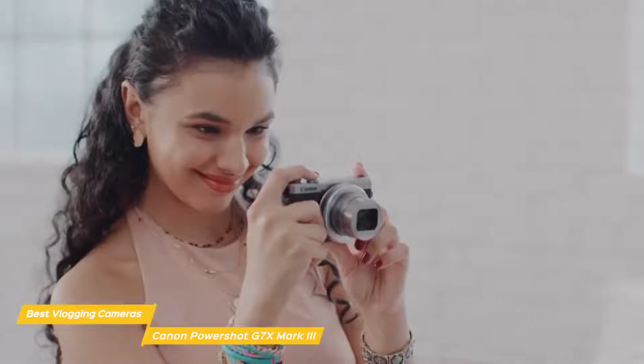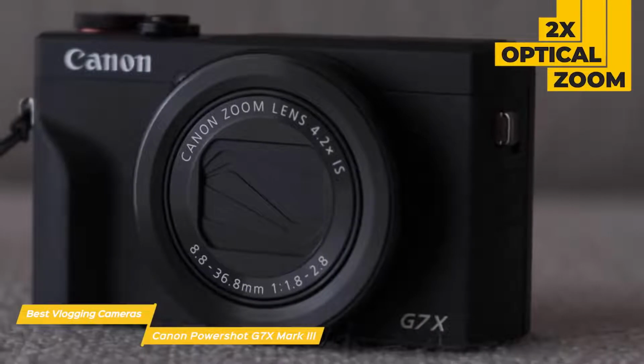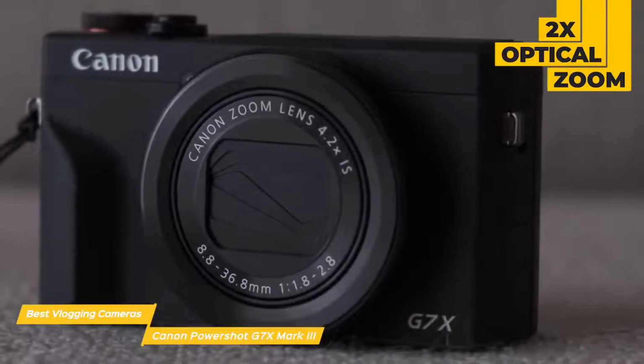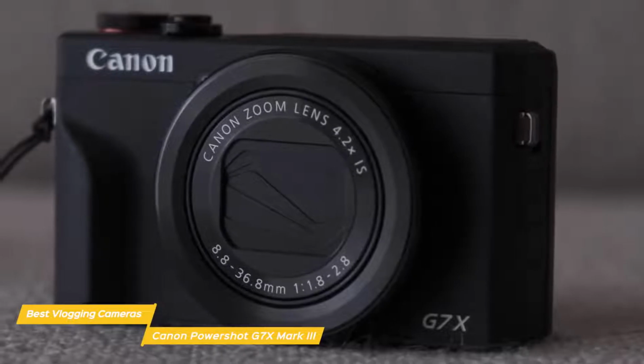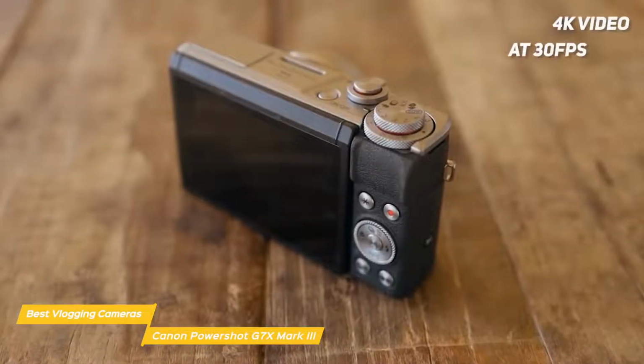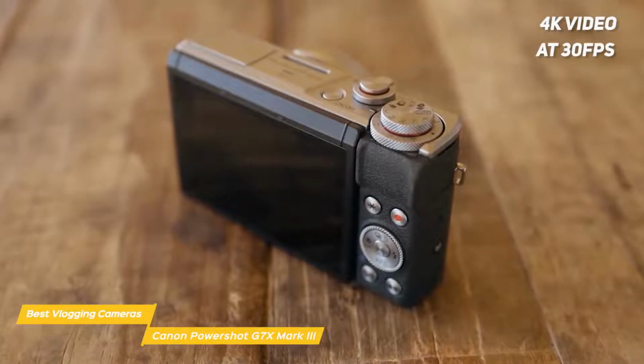With a 20.1 megapixel 1-inch CMOS sensor backed with a Digic 8 image processor, the G7X Mark III delivers impressive image quality. The 2x optical zoom lens has built-in optical image stabilization and is the 35mm equivalent to a 24 to 100mm lens. With it, you can shoot 4K video at 30 FPS or at 30 or 120 FPS in full HD.